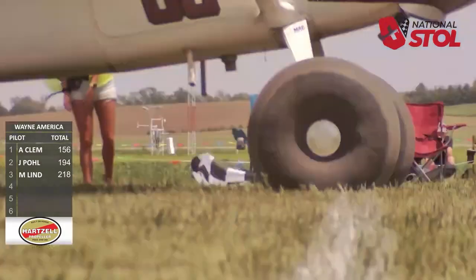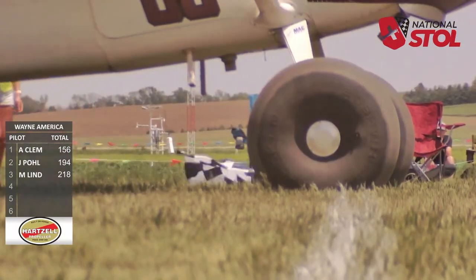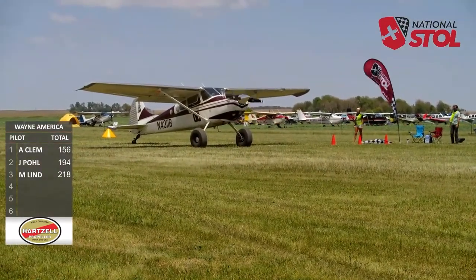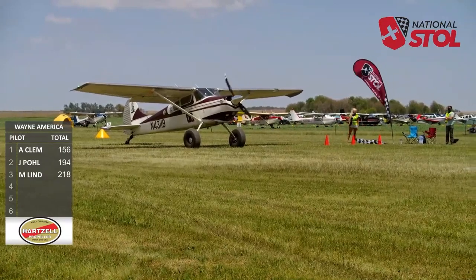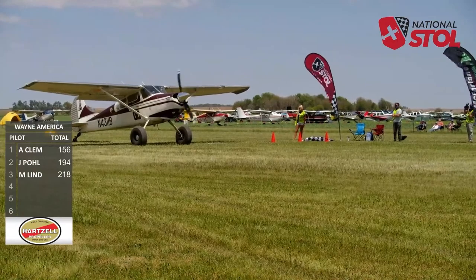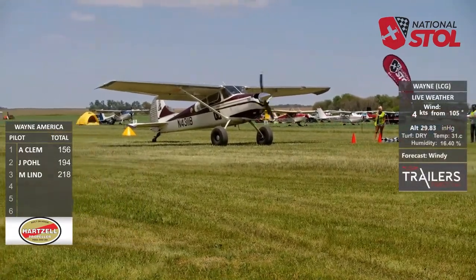So here's Jeff Pohl now on the line. Now I'm looking for a little bit more aggressive technique from Jeff on this one. He has a score on the board, but he is the kind of competitor that likes to shave off the inches, the feet, the distance. So let's watch Jeff as he gets into the power setting here.